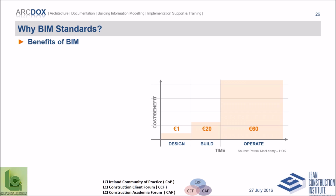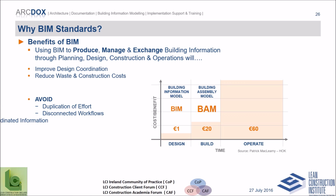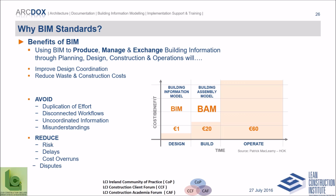Another way to look at this is where we spend money in construction. For every euro we spend in design, we spend about 20 euros in construction and about 60 euros in maintaining and operating buildings. I like to turn that around and say, if we just spent a little bit of extra time at the beginning in the design phase, getting the building right in this virtual building environment, coordinating the design, resolving any issues before we go to construction, and going to construction with digital data that the contractors can immediately use and process without having to spend weeks printing out drawings and marking them up with highlighting pens, then we should avoid a lot of the waste that typically happens during construction and get about 20 euros of value in the construction phase.